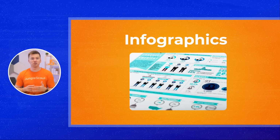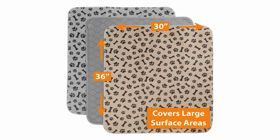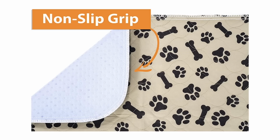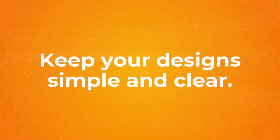Additional elements you can include on your listing are infographics. This is design work on your photos that highlights the main benefits of your product. You can create a competitive matrix, show the dimensions of your product, add arrows that highlight the main benefits, or any other design that helps highlight what sets your product apart from the competition. Just keep in mind that many customers will be browsing on mobile devices, so keep your designs simple and clear.